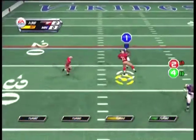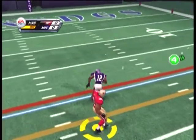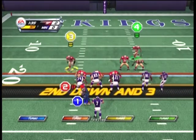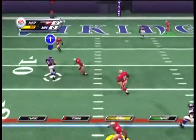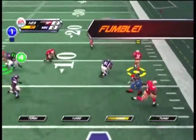Let it rip. Wrestled to the ground. Nice gain of 27 yards on the play. Short yardage situation here. Probably want to run it up the middle, but that's exactly what the defense is expecting. Now fire. And the grease pig is loose. Scoop him up. Fight for the loose ball.